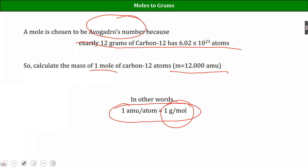If we did this on Cinco de Mayo, it lends itself to the guacamole joke. You need avocado's number to make proper guacamole, like a chemist. It's Avogadro's number, not avocado's number.